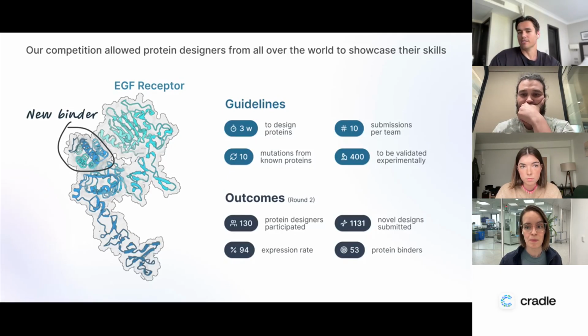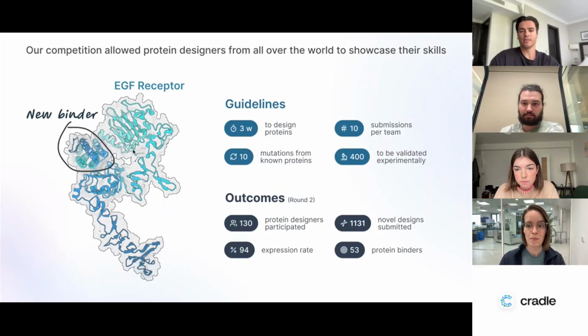So we posed a challenge at the end of last year where we basically said, hey, let's design a new binder against this membrane protein receptor, EGFR, epidermal growth factor receptor, which is an important cancer target associated with many types of cancers. And there's a commercial antibody out there that is targeting this, that is being prescribed and basically makes billions of dollars a year as a therapeutic. And we wanted to see if people could already design better binders for these targets.